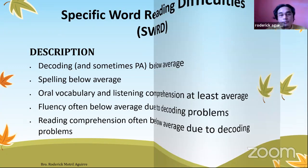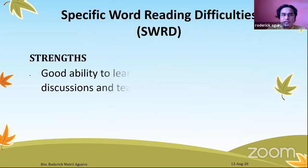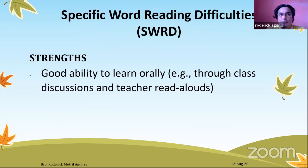Okay. So what are the strengths? So students with SWRDs, they have good ability to learn orally. Okay? So ibig sabihin, kung magre-remediate po tayo sa kanila, we start with oral. Okay? With oral intervention. So ibig sabihin, lahat ng gusto nating ituro sa mga bata, i-oral muna natin. Wag mo munang like, kung magre-reading sila, hanggang yung muna, wag muna silang mag-silent reading or mag-reading aloud. Listening to the teacher read.